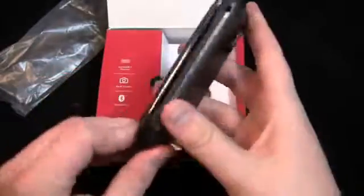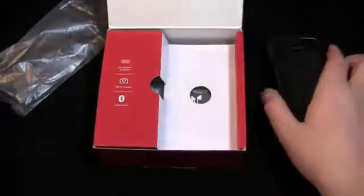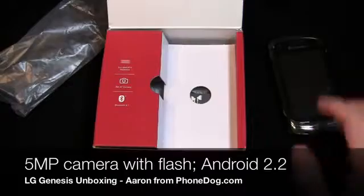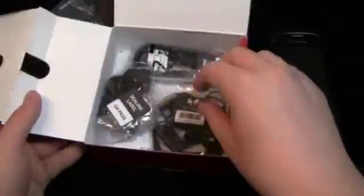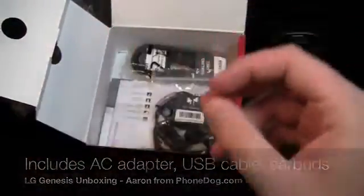I love the way it looks. It feels good in the hand. Nice build quality, good materials there. And in terms of continuing along on the specs, 1500 milliamp hour battery, 5 megapixel camera, and it's running Android 2.2 as well. It's not running Gingerbread, so it's not all the way up to date, but it's relatively up to date in terms of the operating system.